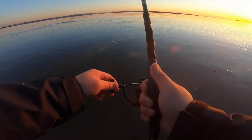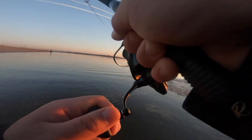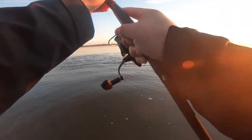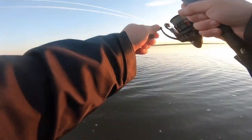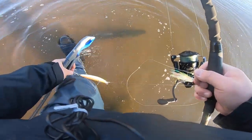All right, nice and easy. There's some stripers right in front of me. Right here, right in front of me. Nice. Right in front of me, guys. All right, guys, got it. Fish on, guys. There he goes. He's gone.